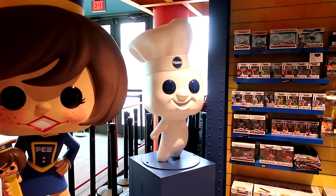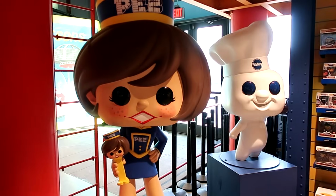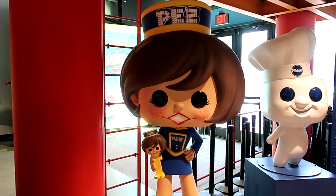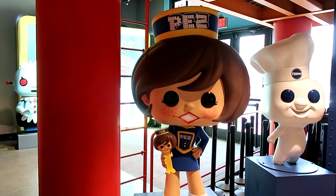And we got the Pillsbury Doughboy, and then is this the mascot for Pez? It's like an old airline stewardess. Is that Pez's mascot?